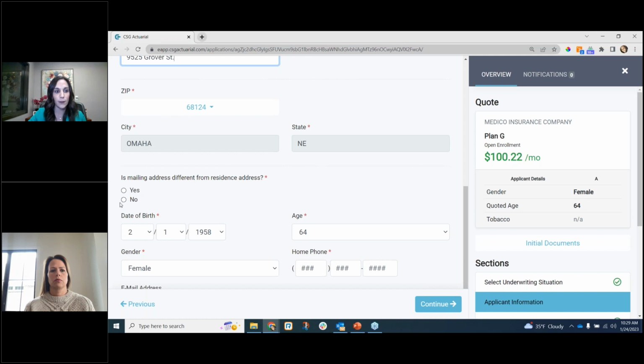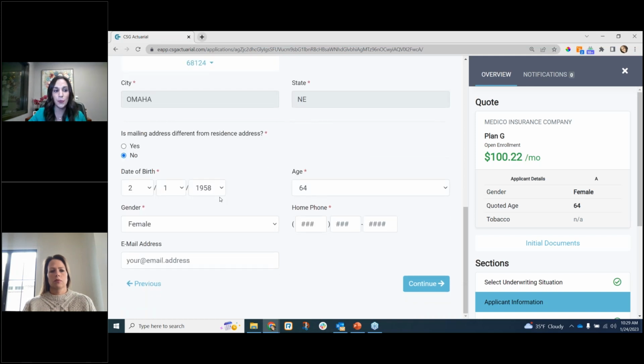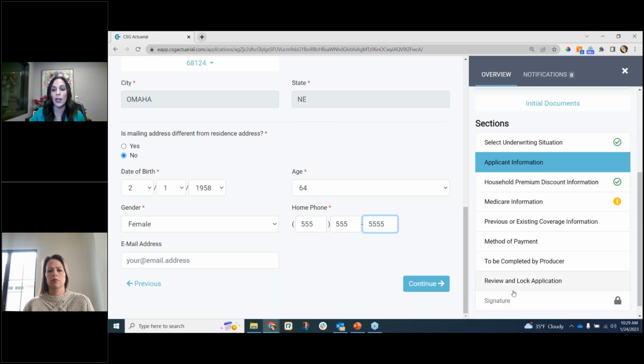Is the mailing address different from the resident address? I'm going to say no. Carries over a date of birth, the age, the gender, and then you can put that home phone number in there. If you are doing the text signature and you need to send it to the smartphone, you can put their cell phone number in here. Otherwise, in your signature section, you can change the phone number to a smartphone or a cell phone, I should say, if you did put their home phone number in here instead.